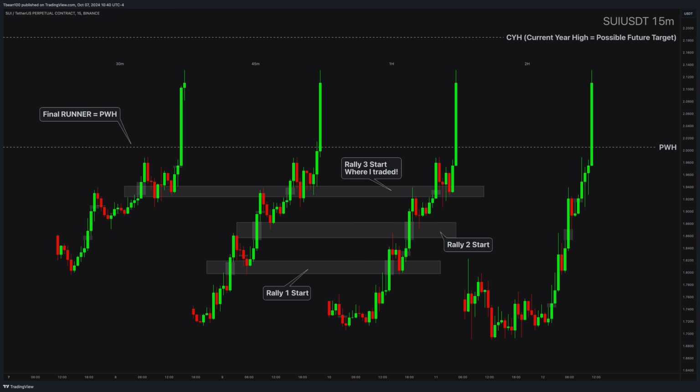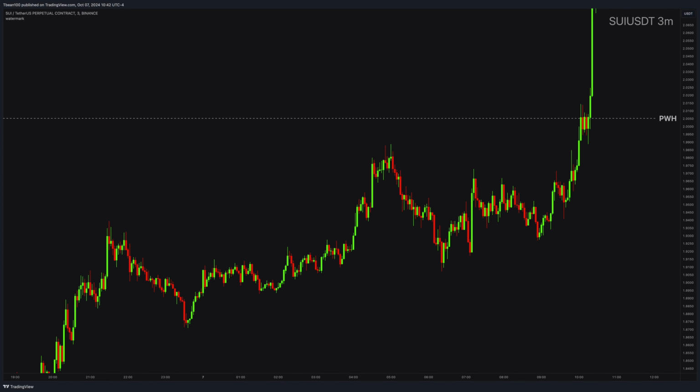Remember, in the last weeks, buyers hunted the previous week highs. I asked myself, why not hunt another weekly high? My masterclass 3 layout system works perfectly here. I have a very strong bias with excellent pattern-based momentum rallies. There is only one thing left to do, just find an entry.